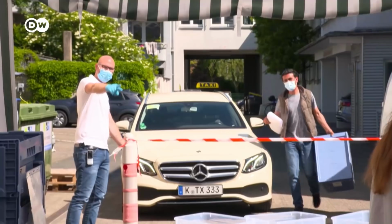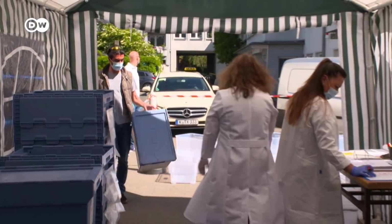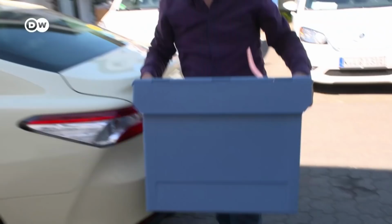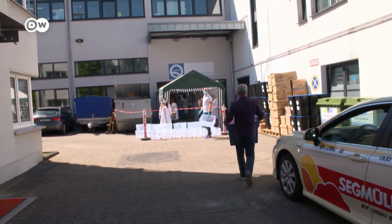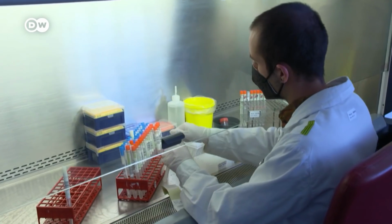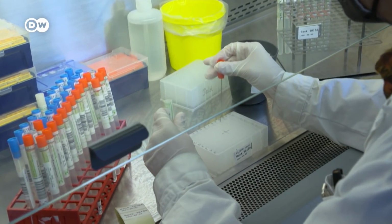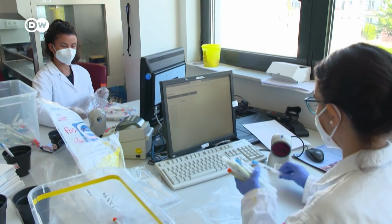A cab takes the cotton swabs to the lab. It's a logistical challenge because another 500 schools are bringing their tests here. In the lab, the swabs are tested using what's known as the pooling method. This means all cotton swabs from one class are evaluated together in one test.